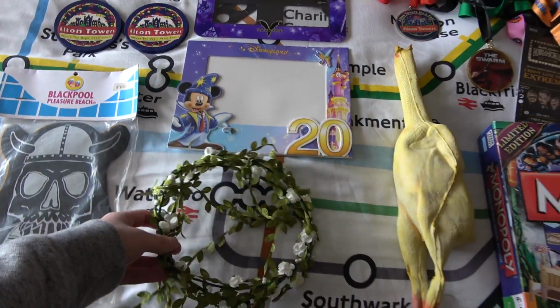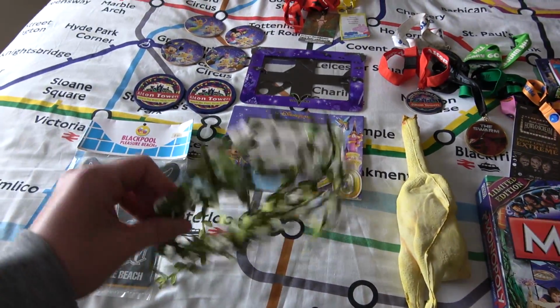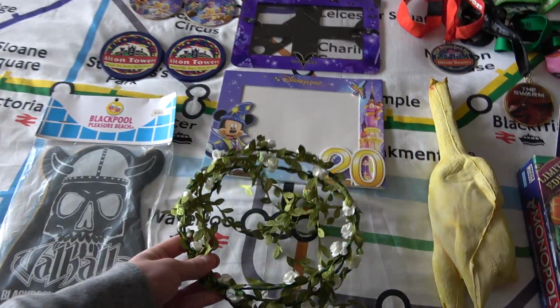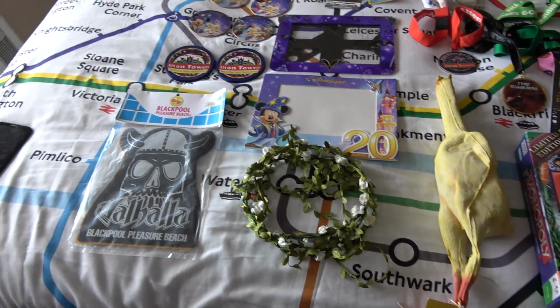Of course, over the years we get invited by a lot of parks to different events. These were given to me in Charlotte at the press event for Wicker Man back in 2018 at Alton Towers.